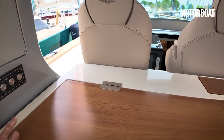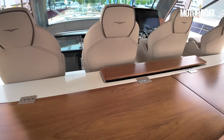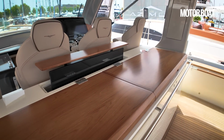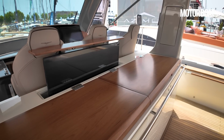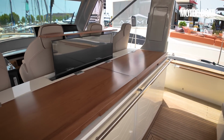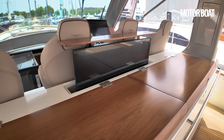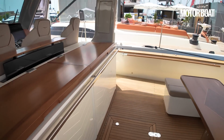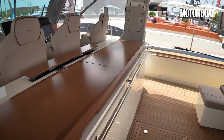If I look over here, I think I can see some buttons. If I press that button there, there's a good-sized TV, whirs up from behind the wet bar. So if you want to chill out and watch something, I won't go all the way, I'll pop that down again, but quite cool to have a TV that you can watch from that cockpit area. Right, just drop that down, then we can move on.